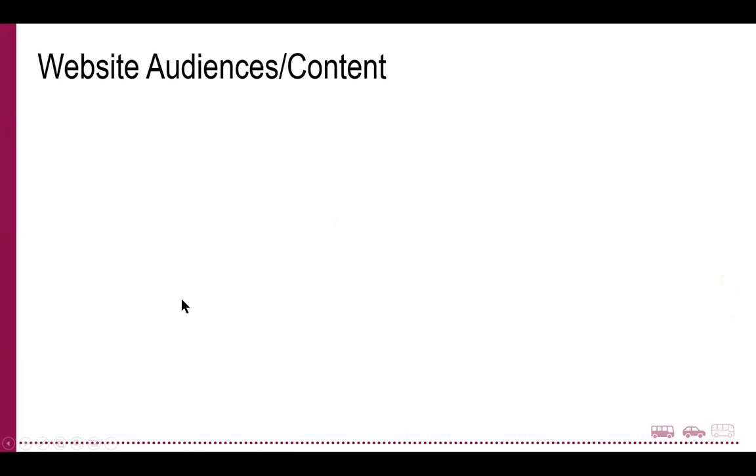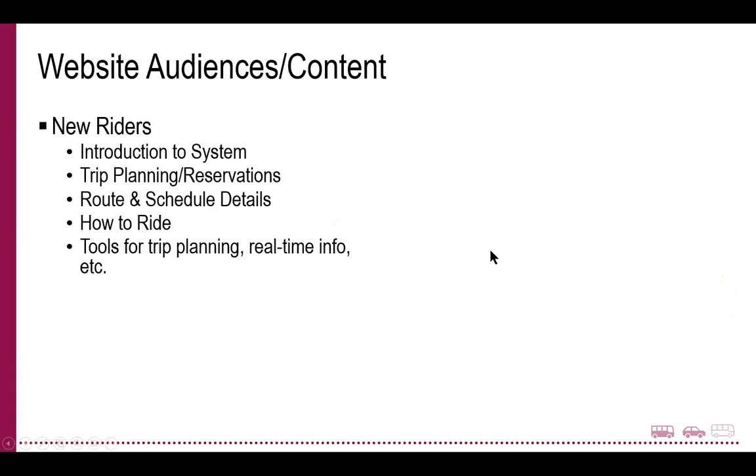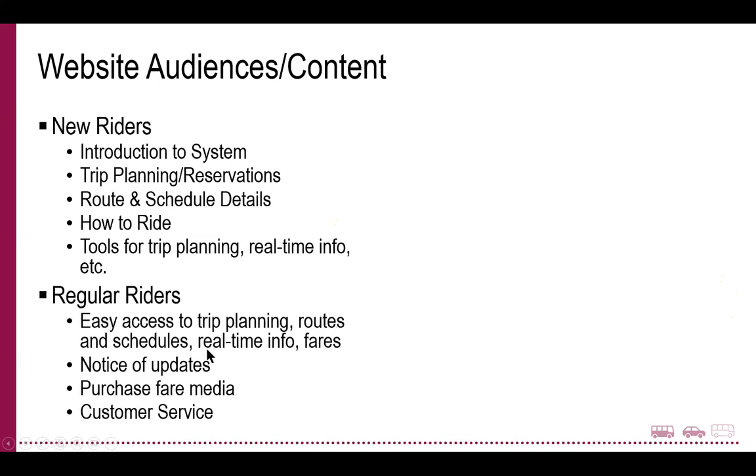Now, the next thing I want to talk about is the audience for your website, the folks that are going to come there, because a lot of different people are going to come to your website. Among those are going to be new riders. They're going to be looking for an introduction to the system: where do you go? How do I get there? Route and schedule information, how to ride. All of that is what a new rider wants. But there are also going to be regular riders coming back, and they just want easy, quick access to trip planning tools and your schedules. They want to know if there are updates or anything that's changed. Maybe they want to purchase fare media, or they want to contact customer service. So those things need to be easy for them as well.